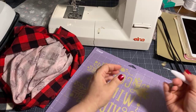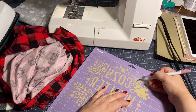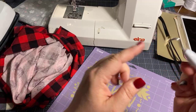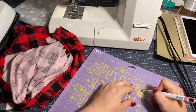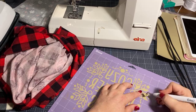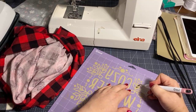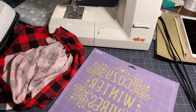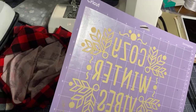And I'm just putting in, this is a weeding tool, and I'm just using it to sort of pull up those pieces that are cutouts, okay? This could not be simpler. If there was someone that was wondering, should I get an Easy Press? Should I get into doing iron-on? It really isn't that difficult.